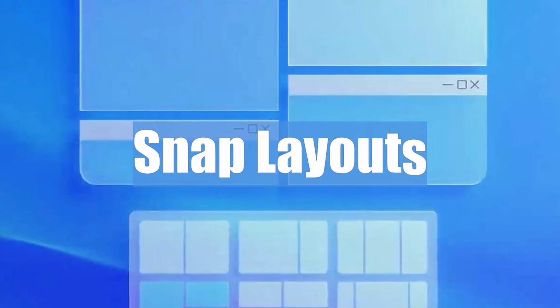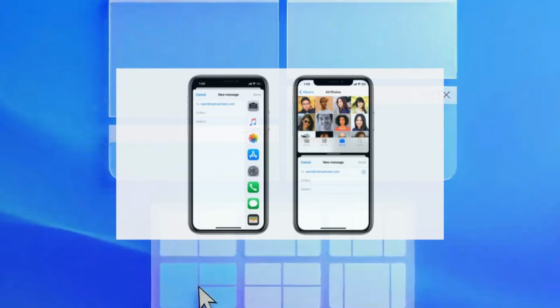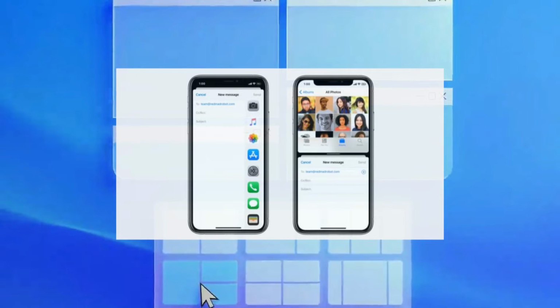Snap Layouts, a new feature in Windows 11, allows you to combine programs and windows together to better manage them. It's similar to how you can group applications on Android and iOS, or how you can use split screen. Assume you're planning something and have a number of applications or web pages open that are all connected to your search. With Snap Layouts, you can keep all of the information on your screen neatly arranged.